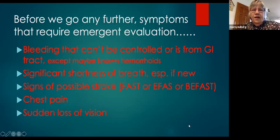Significant shortness of breath, especially if it's new. Signs of a possible stroke. And people use these various initials to sort of just help remember the symptoms. So FAST means there's been a change in somebody's face. They may be drooping on one side. If they were able to before and you now ask them to bring their arms up in front of them, one of the arms doesn't come up as high as the other, or it comes up and then it starts slowly drifting down.